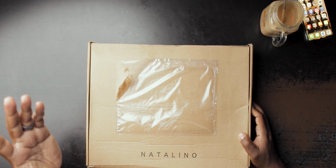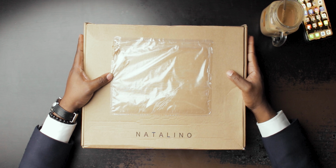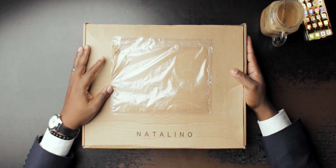So I ordered these last week, and it took about 3 business days to get here. They're shipped by DHL, and as you can see, it comes in a box, and the box says Nadalino on it. As I was saying before, Nadalino is really known for their long sleeve button-down polo shirts and their trousers, so that's what I wanted to try. So I got myself 2 polo shirts and a pair of flannel trousers.